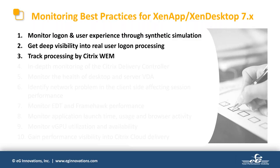I think this is important because it tends to catch things before they start happening. If you have a logon issue and you don't have synthetic performance management for synthetic logon transactions, chances are that you're going to see it when users start logging in and there is an event storm. And in those situations, even small problems can get really magnified and cause a site-wide user impact, which obviously you don't want. So you need to have logon simulation, and you also need to have real user logon processing. It's not enough just to have logon simulation.